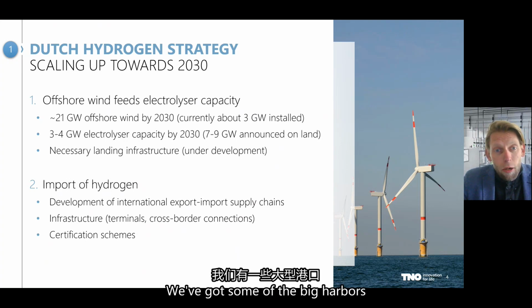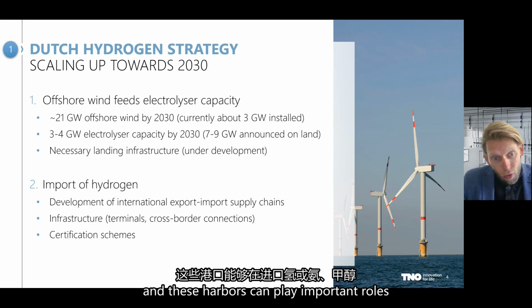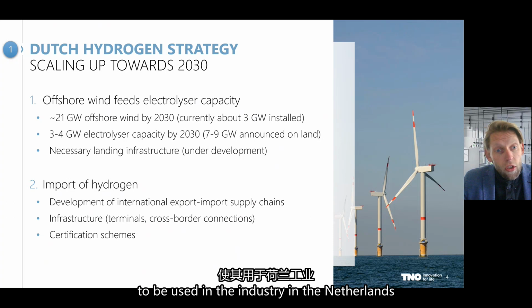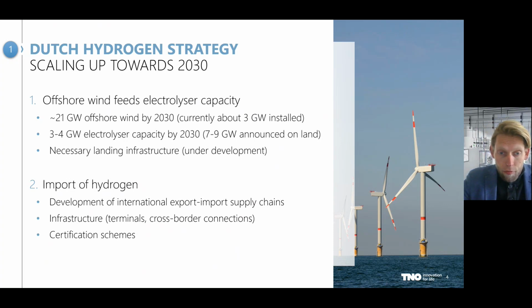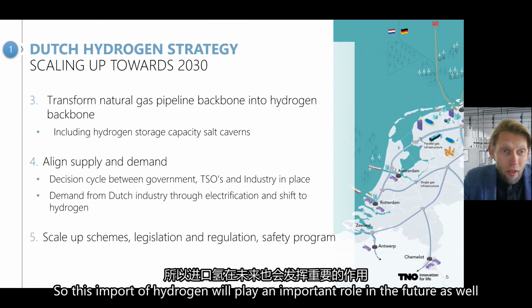The second part is the importing of hydrogen. We've got some of the big harbors in Rotterdam and Amsterdam and Groningen. And these harbors can play an important role of importing hydrogen or other energy carriers like ammonia or methanol to be used in the industry in the Netherlands or to be transported to Germany or Belgium. So this import of hydrogen will play an important role in the future as well.